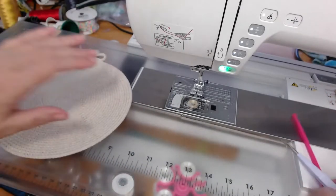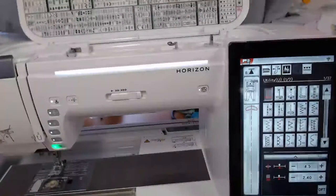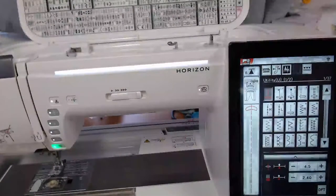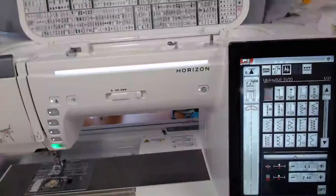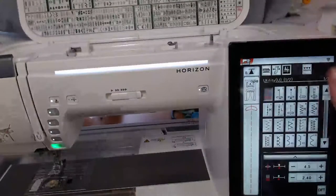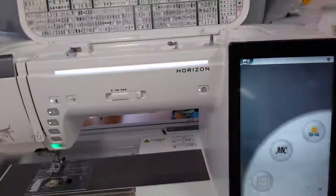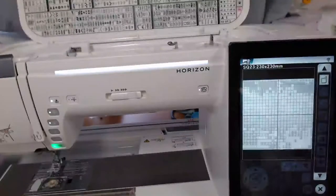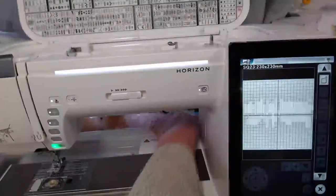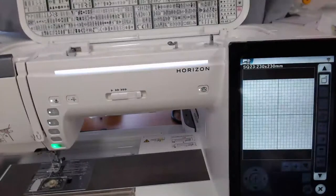Okay, so now we are ready to embroider. So I am going to come through, and that has frozen for some reason. Let's make sure that's going. Okay. I need to go back into embroidery mode. And now, colours, colours, colours. What to do?